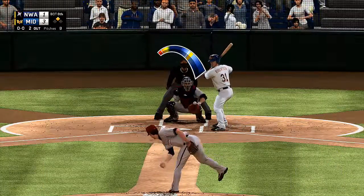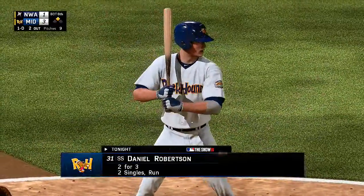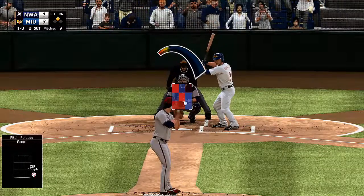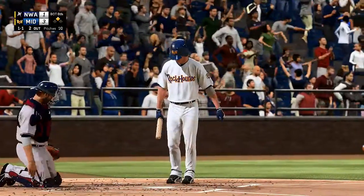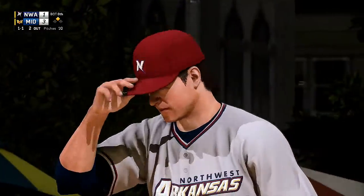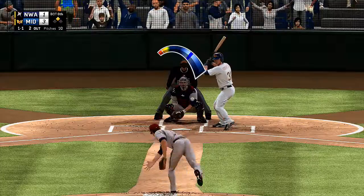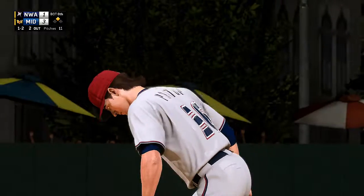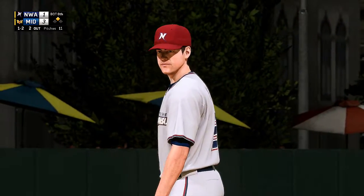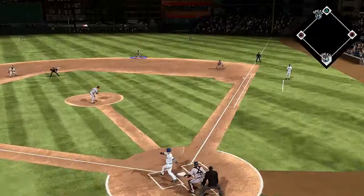Standing in now, Daniel Robertson, as he'll take a look at an off-speed pitch here that misses for ball one. Swing and a miss for strike one. Swung on and missed. 1-2 now. Right side.